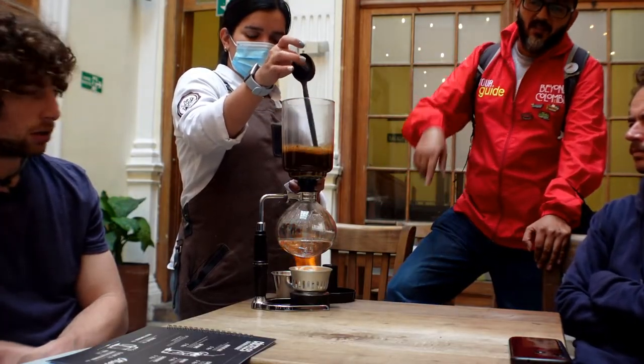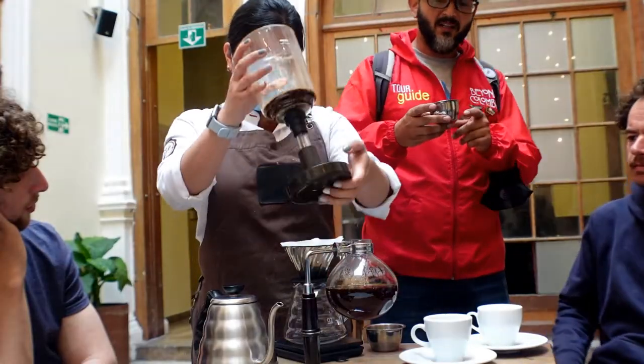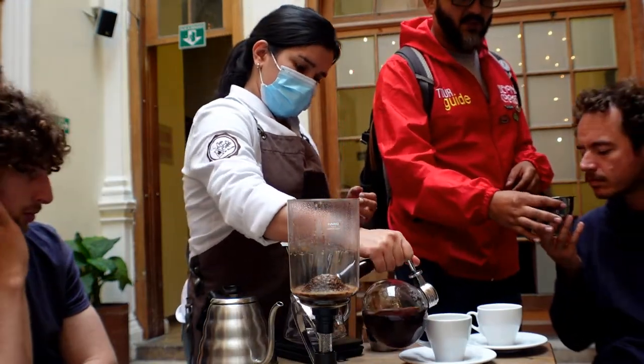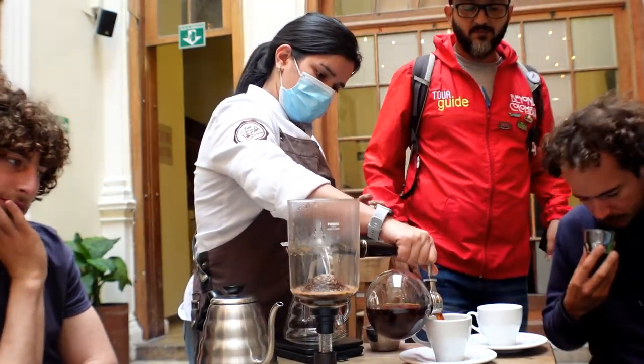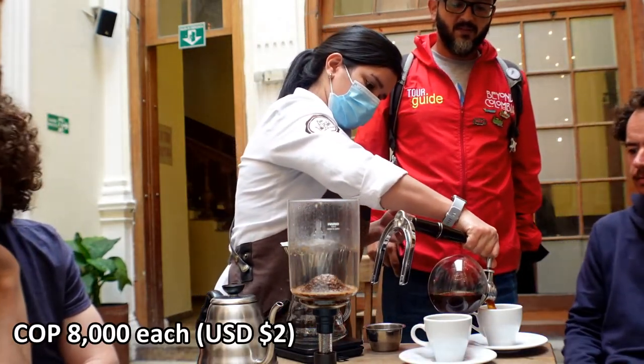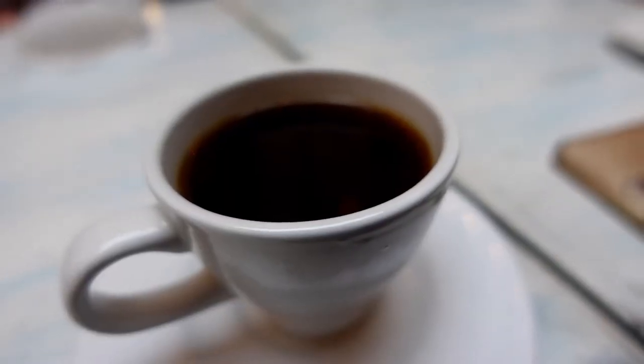So now she's making the turbulence. It's a little bit down in Cauca, and this is from the coffee that you got. You can smell a little bit. But usually they try to use it.